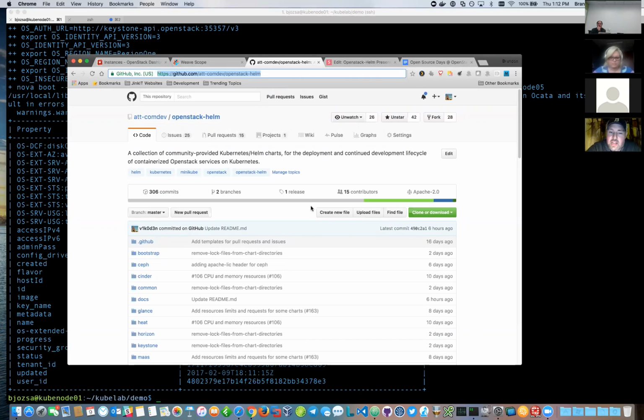And are there any questions? If no one else has a question, I've got one for you. How did the annotation-based forcing of a rollout work for you? Are you happy with that, or would you like to see something different in Kubernetes?